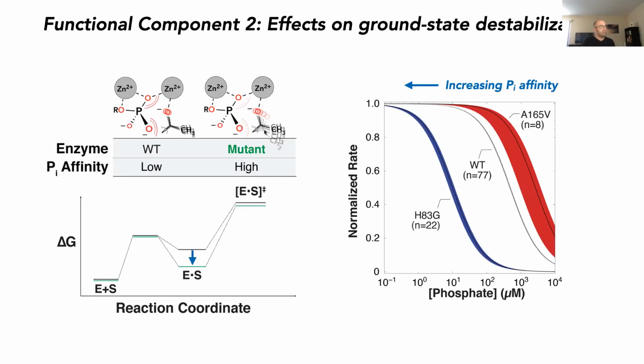So imagine that we make a mutation that moves the nucleophile away, or allows it to move away from the substrate. That gives it an opportunity to relieve this electrostatic repulsion by, instead of reacting, simply moving away. And what we expect is that this will result in tighter ground state binding and tighter phosphate binding. And so we measured the affinities of all of our mutants for inorganic phosphate in our library on the chip, and consistent with this expectation, we do see mutants that significantly tighten the affinity of the enzyme for phosphate. For example, there's this H83G mutation, which increases the phosphate affinity about 100-fold.